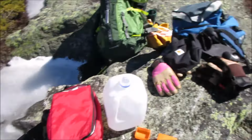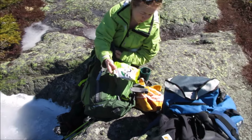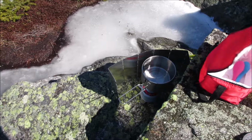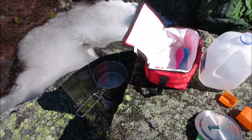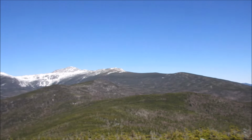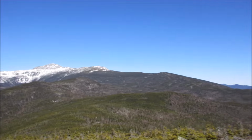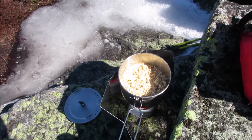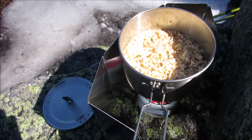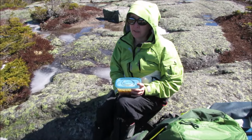There we go. Ooh, cool. Some veggie noodles. Yep, looks good. So we're gonna cook up some of this and then enjoy the view for a few more, because it's awesome. And then we're gonna start our hike back. Nice hot lunch. Stacy's gonna enjoy her hot lunch.